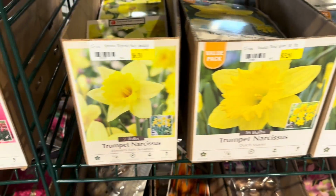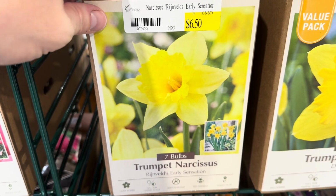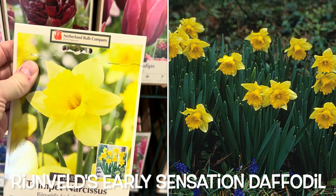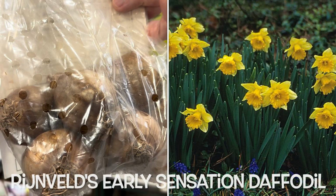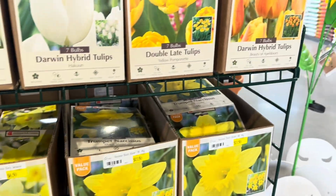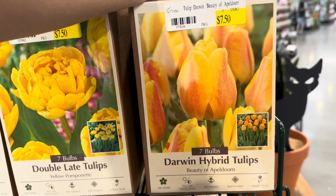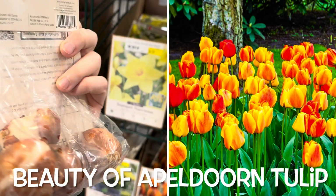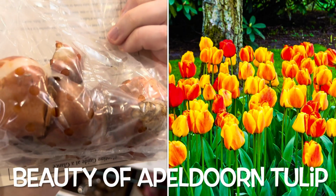Also Dutch Master. This one is Rheinveld's Early Sensation. Daffodil, you get 7 bulbs for $6.50. So pretty. Hardy zones 2 through 10, height 14 to 16 inches tall. Nice, beautiful bulbs. We'll go up. So this is Darwin Hybrid, just a little bit better in this area. Beauty of Appledorn. Those are lovely. Love the color. 7 bulbs for $7.50. These are all Netherland Bulb Company, by the way. Hardy zones 2 through 8, height 20 to 22 inches tall.